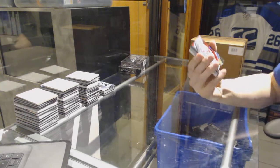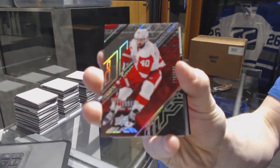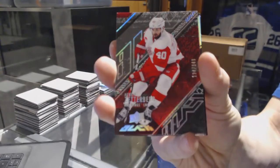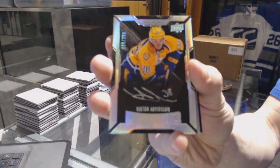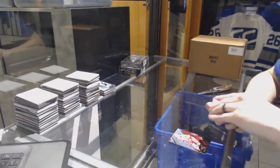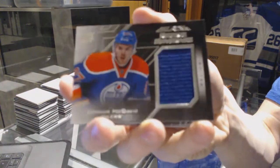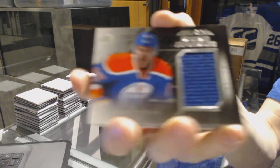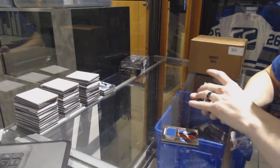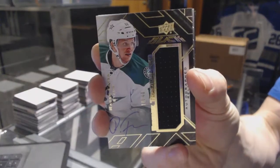All right, base card number to 349 for the Detroit Red Wings, Henrik Zetterberg. We've got a lustrous rookie autograph number to 299 for the Nashville Predators, Viktor Arvidsson. We've got a rookie coverage jersey for the Edmonton Oilers, Connor McDavid.